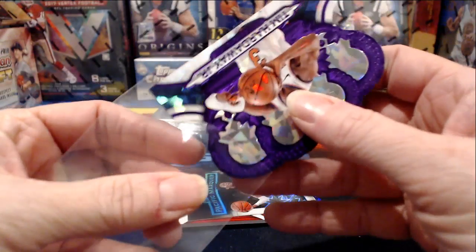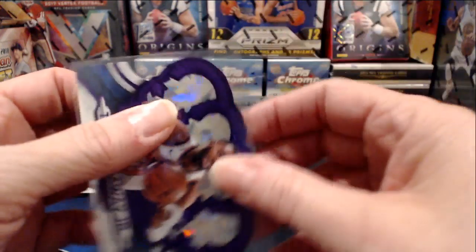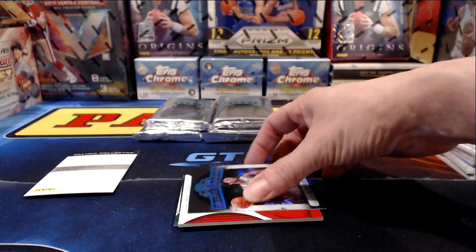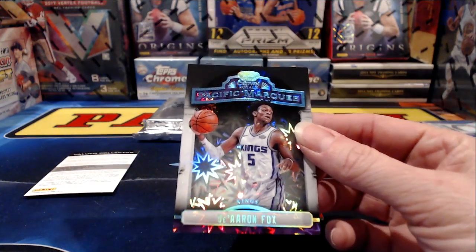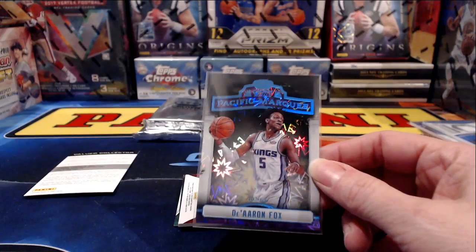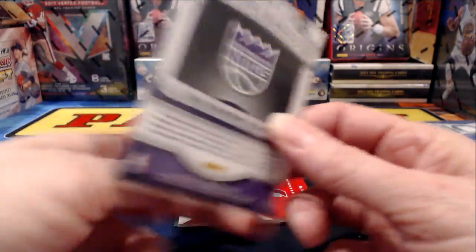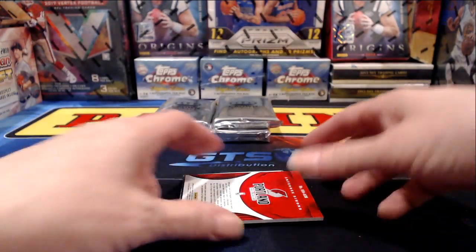Now, what did I tell you guys about the case hit a while ago? I said we've only found one of these in every case up to this point, but as sure as I call it a case hit tonight, we'll find another one. Pacific Marquee. It's slightly different, but in the past we have found either Pacific Marquee or the Power in the Paint one. In this box we got them both. I told you it'd make a liar out of me as soon as I said it.